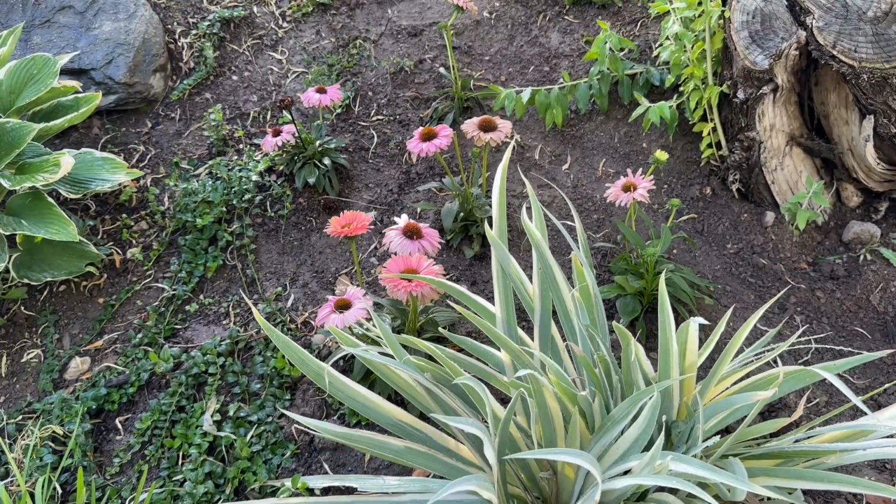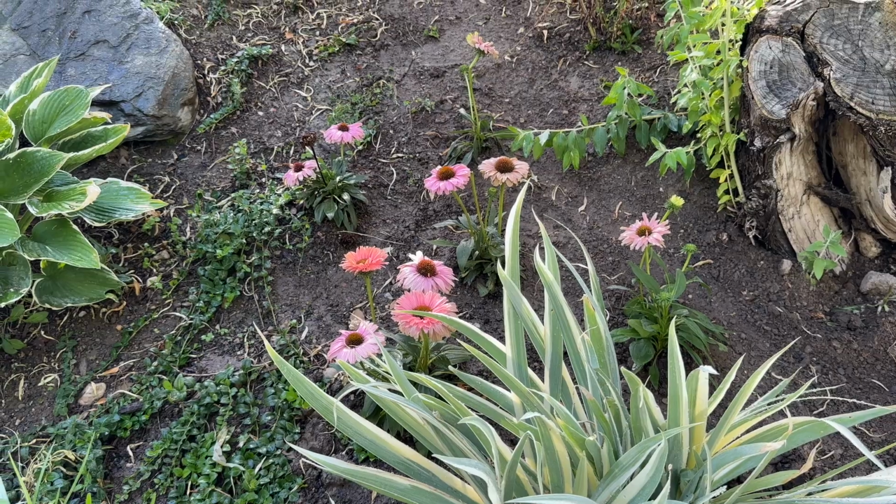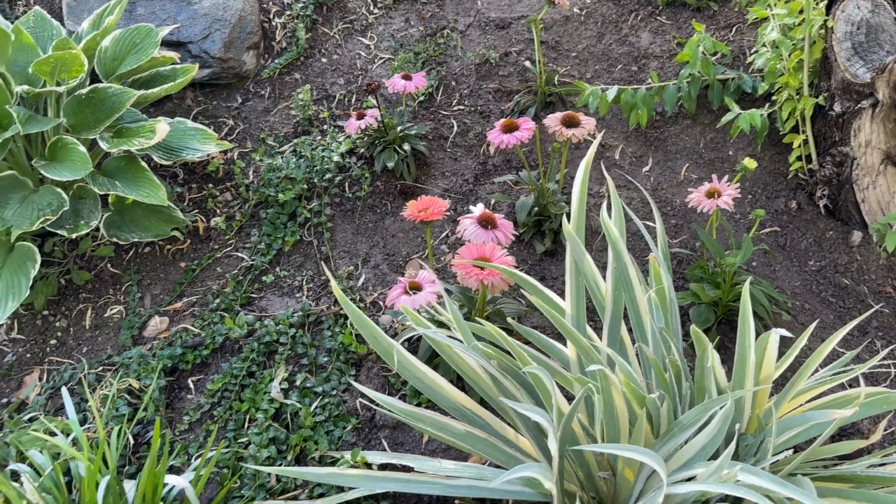But I am all done. I'm all done with the perennials for the fall. I'm not going to buy any more.